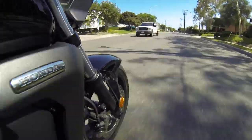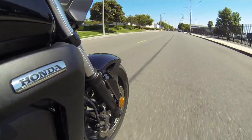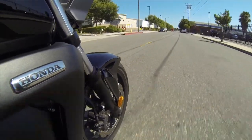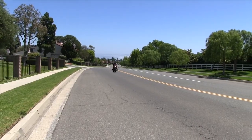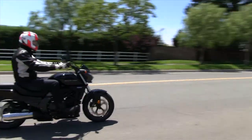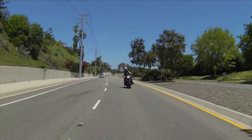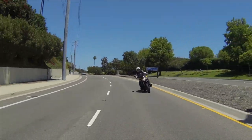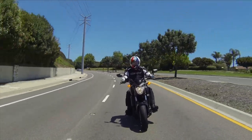You can get on it, you can manage it with your RPM, and it feels fantastic. So if you're looking for a motorcycle that's going to get you into riding, or you're an intermediate rider who's looking for a motorcycle that's going to last you a very long time and it's very versatile, then get down to your Honda dealer and check out the CTX. Just sit on it first and see how it feels. I really enjoyed this bike and I'm looking forward to riding it again and again and again.